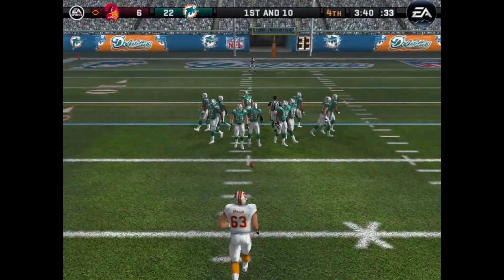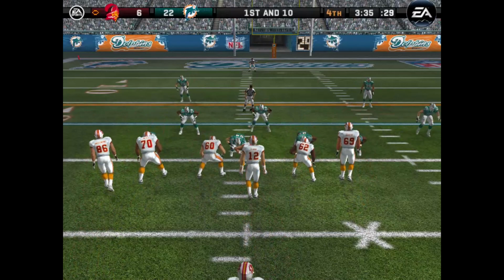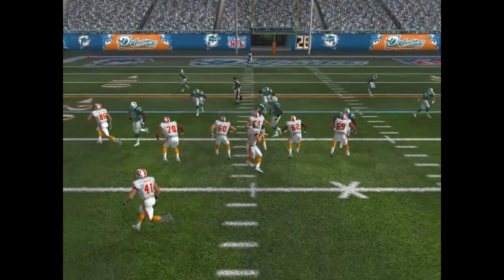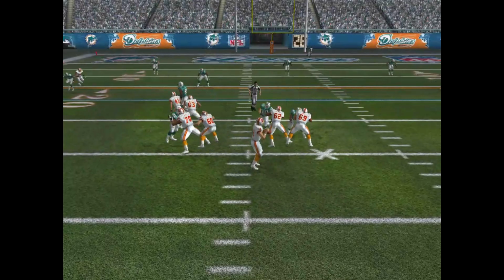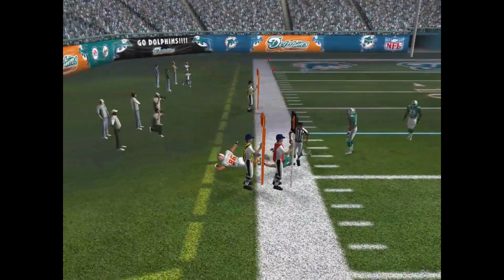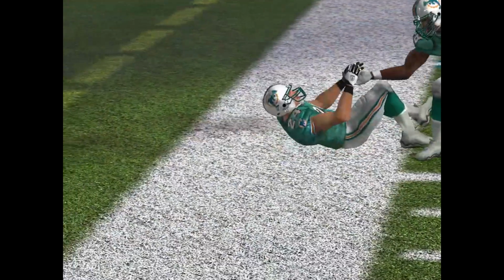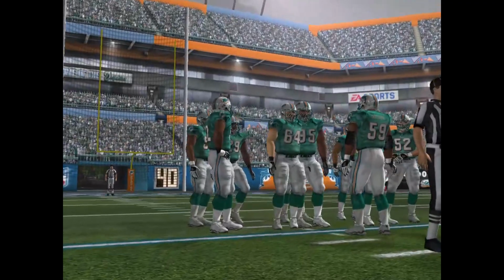1st and 10. Ball on the 26-yard line. Only one man in the backfield. Pass play here on 1st down. Under pressure, throws it. What an effort. And he's knocked out of bounds at the 23. He's a tough guy, and he'll go for those passes wherever they are.